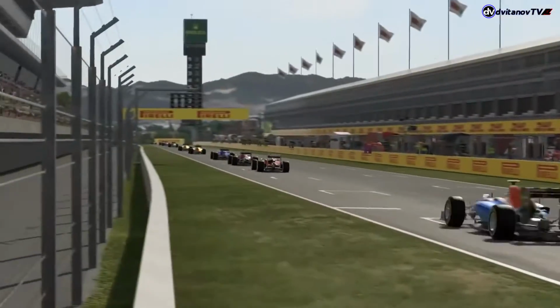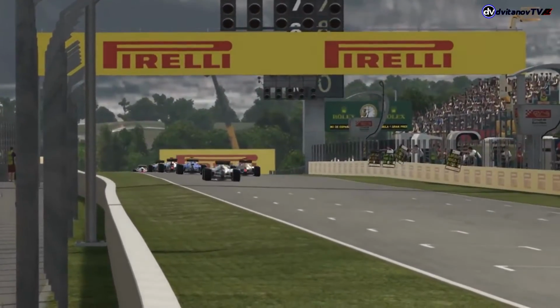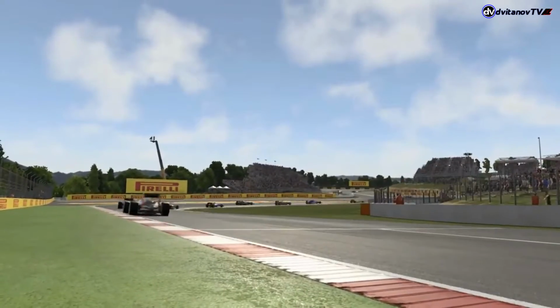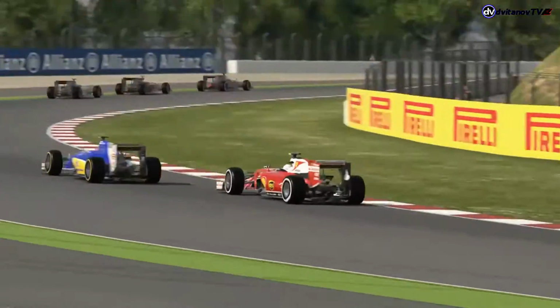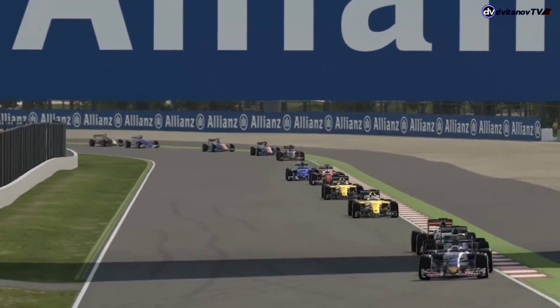We now move on to the replay camera, and you can see here we're gaining on the slipstream from Daniel Kvyat. And this camera angle is not the best, but you can see we're going down the inside of Daniel Kvyat into P12, I think that is. And now we're chasing Felipe Nasr. We're gonna go up the inside into turn 3 at the exit of that corner. And yeah, that's one more position.